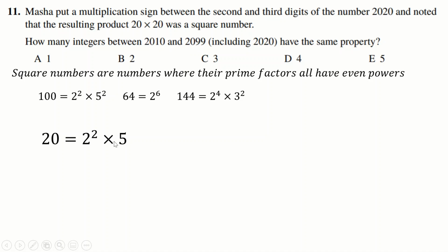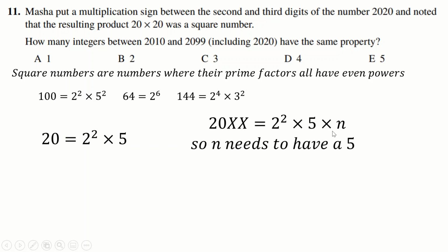So now we consider, every number between here has 20 as its leading double thing. So 20 is 2 squared times 5. So when I multiply 20 by something else, n, so I'm going to break the 2000s and whatever up into 20 and this number, it's going to be 2 squared times 5 times n. And I'm looking to make this whole thing be square and therefore have these even powers in the product. So n is 5 will clearly do this. I mean, it has to have a 5 first. It must have a 5 to even out this 5. So it must have a 5.